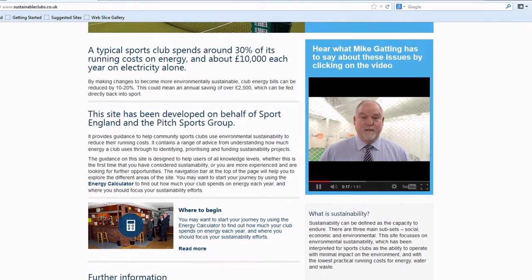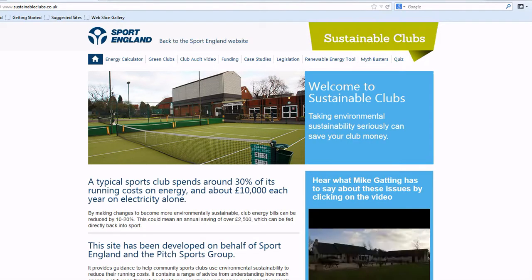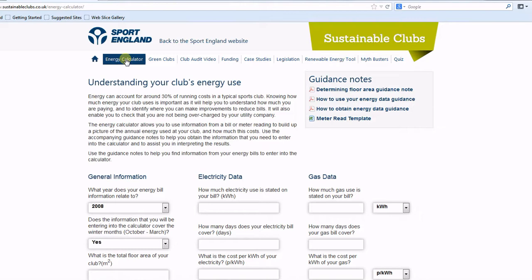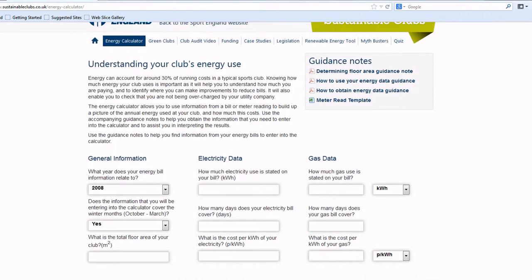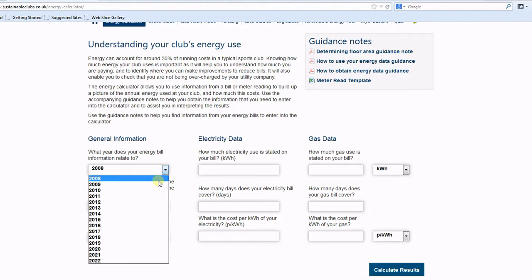The section that you visit first may depend on familiarity with the topic and with the site. Many clubs that are in the early stages of their journey will find it helpful to start with the energy calculator. The calculator is important because it will help clubs to understand how much energy they are using and what this costs each year. Beginning to monitor information in this way is the first step to identifying opportunities to make savings. To use the calculator, the data entry fields need to be completed with information from energy bills. Guidance notes on how to find this are provided at the top of the page. The tool will now be demonstrated by completing the fields with some example data.